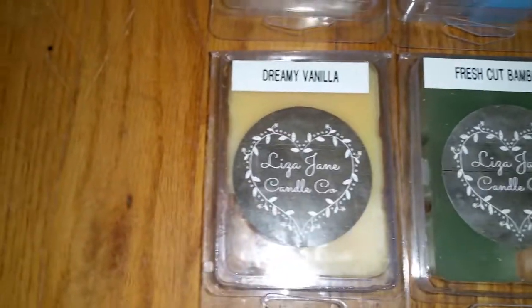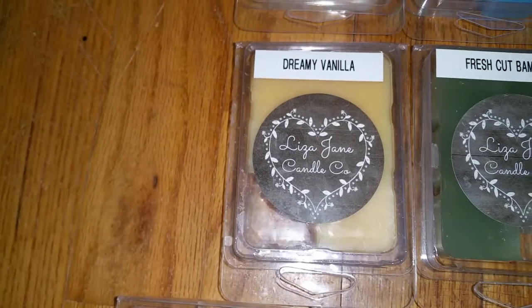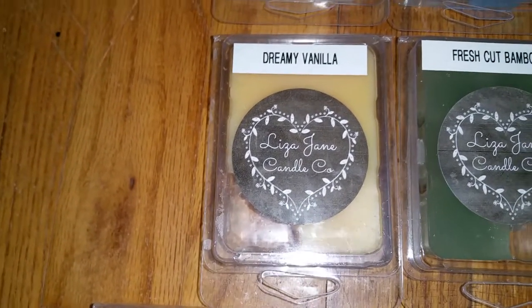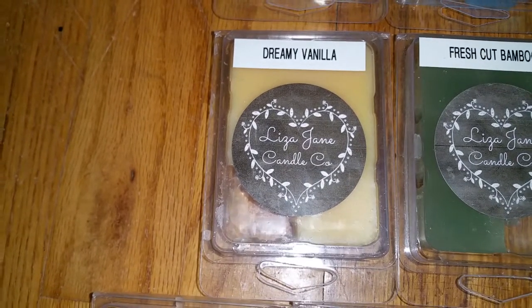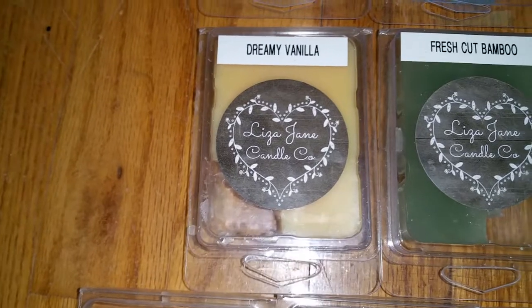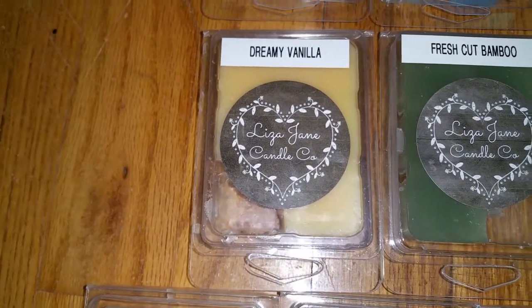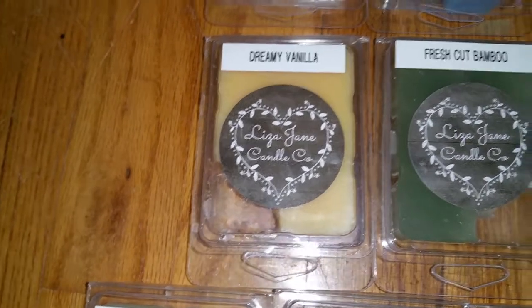Next we have Dreamy Vanilla. I don't know the notes, but it's a sweet, rich vanilla buttercream. Very nice. The scent did start dissipating within 2 hours, which is okay because I start getting bored of the same scent after 2 hours anyway. And the throw was strong, 3.5 out of 5.